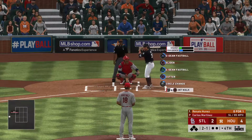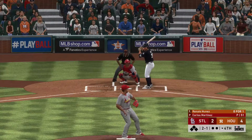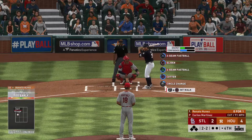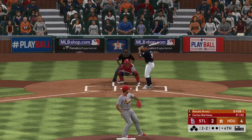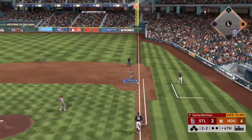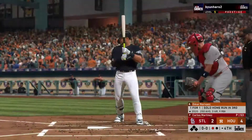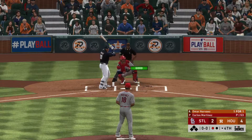A 2-1 count to Nunez. The 2-1 is swung on and missed, and that's strike 2. Drilled to first, taken in by Goldschmidt, and he'll step on first for the out. 3 unassisted. Standing in, Omar Narvaez, and he's off to a hot start in this one.